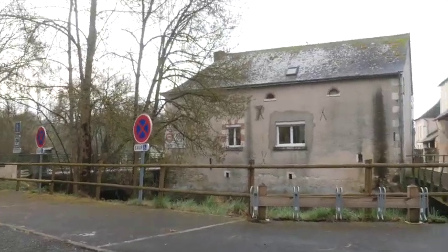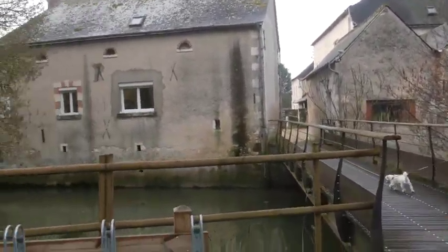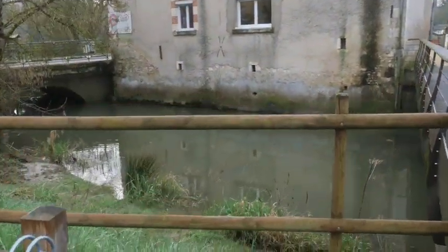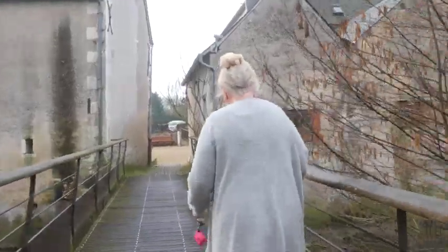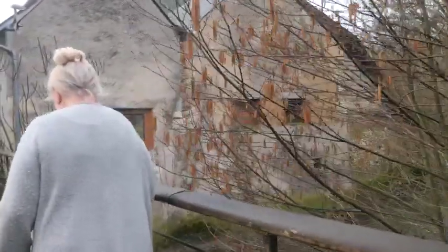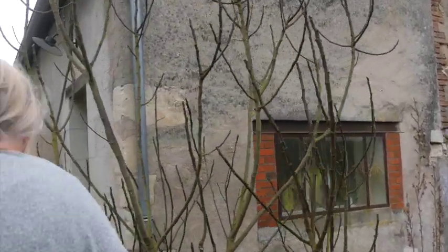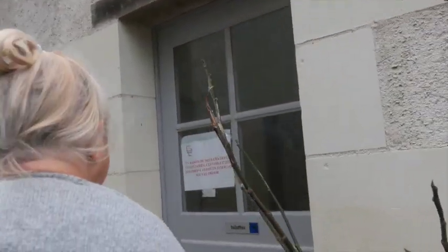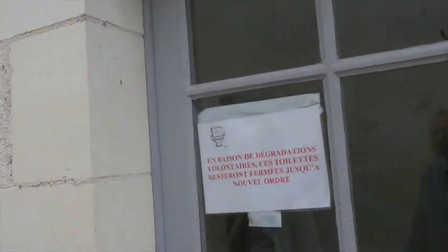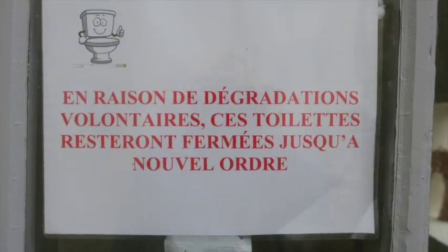So there's quite a big project going on. We're right next to a river. It's here, and we go across this little bridge. It's all quite rustic. There are toilets just here, but they are closed at the moment because of that. I can't translate that.